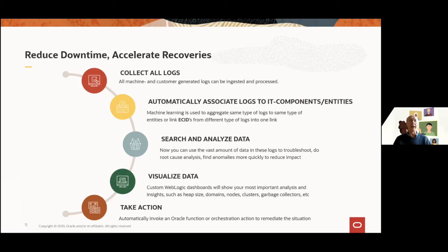So I can easily search and analyze the data, because I'm always in context and looking at the right log sources. And I've got custom WebLogic dashboards, both out of the box and ones that you can create yourselves, that will show me the most important analysis and give me insights into what I need to understand. And I can create alerts so that when certain log records appear, I can be alerted to that. That'll flow through notifications in OCI and go out to whatever notification methods you want.